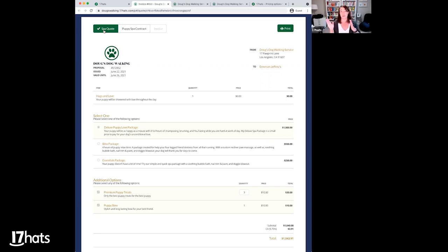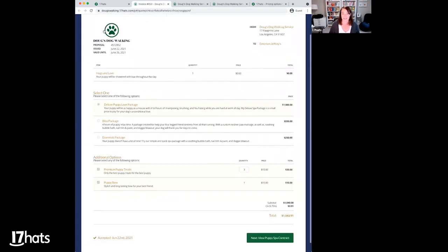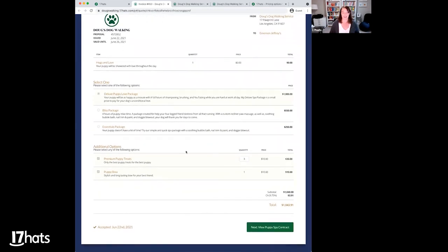So for example, maybe you previously would have sent a quote and then they accept it and send it back to you. And then you have to create the contract and then you have to send it back over to them. And then they have to sign it and then they have to send it back over to you. No more of that. It's so easy to book your services when you send a combined document like that.